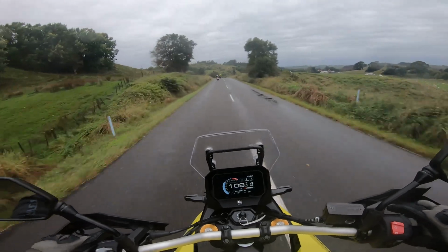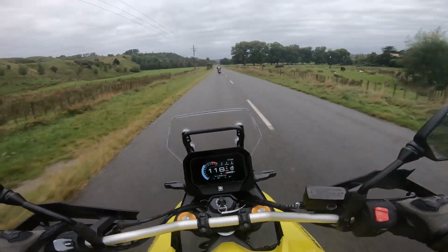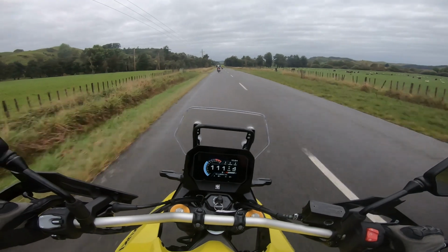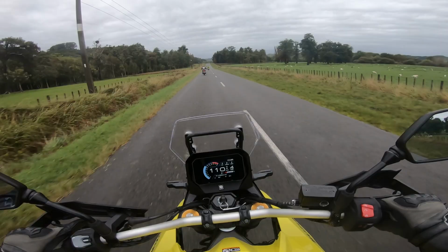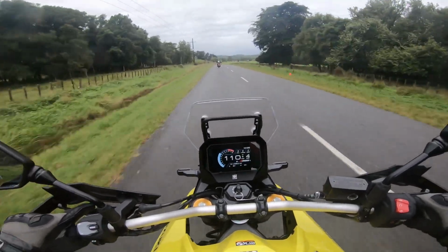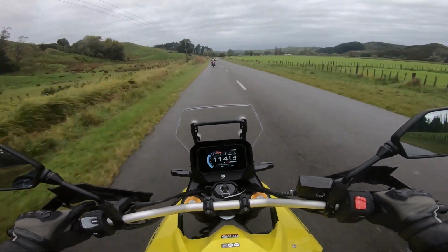Really impressed by the way this engine pulls. 78 Newton meters isn't a ton, but it comes on just where you want it. Just something about the geometry of the thing just feels right. The seating position isn't dissimilar to the Yamaha Tenere 700, the Aprilia Tuareg 660, sort of that big dirt bike feel, but it's not like one of those ones where you've got a real narrow sort of dirt bike style seat. It's a comfortable bike, plush, so you could certainly do big days touring, for sure.